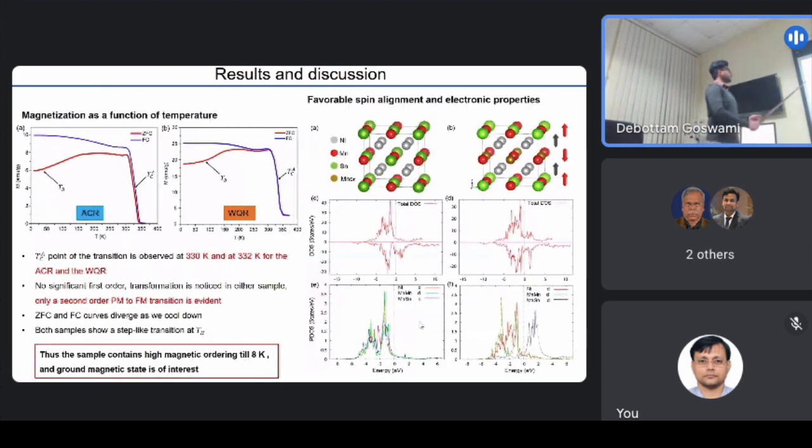Here I present the magnetization as a function of temperature in the as-cast and the water quenched rods. We can see that both samples are showing only a second order magnetic transformation. No first order transformation, which is usually desirable, is present. We see that the ZFC and FC curves of both samples are diverging, which shows that some magnetic inhomogeneities may be present in the samples.